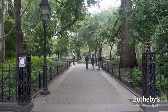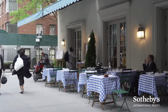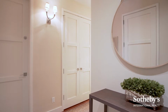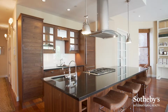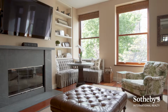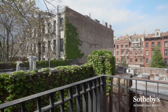We're in the middle of all that Greenwich Village has to offer while being tucked quietly away on this quaint block that really feels almost European. Upstairs, you enter the sunny and inviting house via a large entry gallery. The foyer flows into an expansive, light-filled, open-plan living and dining area with western and southern exposures, 10'5" ceilings, oversized windows overlooking lush and tranquil courtyards, and a Juliette balcony.